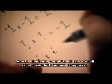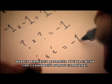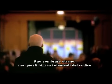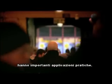Calculating with imaginary numbers is the mathematical equivalent of believing in fairies. But even these strangest elements of the code turn out to have some very practical applications.